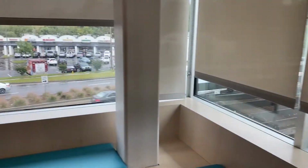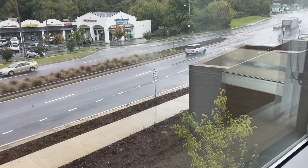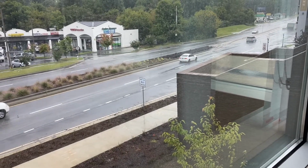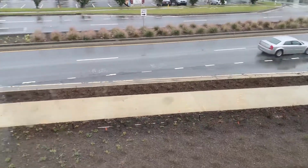And you have some views out onto the plaza from here as well. And then these great views of Buford Highway. To me, I can see kids just looking out the windows and watching the traffic go by. You can see our landscaping down below. We have very little grass in this project.